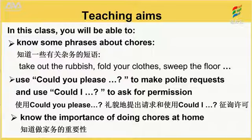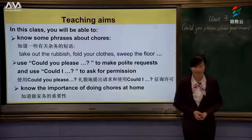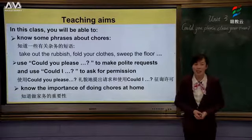In this class, you will be able to know some phrases about the chores. Take out the rubbish, fold your clothes, sweep the floor. And you will be able to use could you please to make polite requests and use could I to ask for permission. And you will be able to know the importance of doing chores at home. Okay, now let's begin our class.